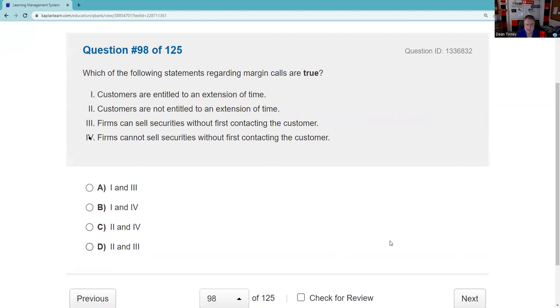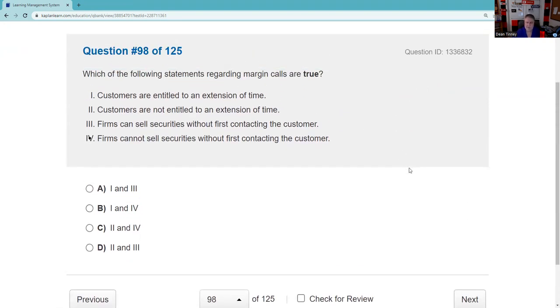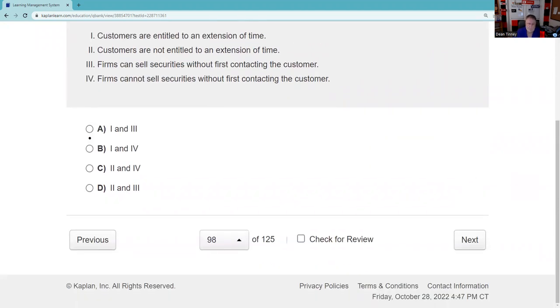Which of the following statements regarding margin calls are true? So the margin call is the call for initial money, right? So you buy 1,000 shares at 40. I'm the margin clerk. I say, do you want to do this in your cash account or your margin account? In your cash account, your margin call is 40,000. In your margin account, it's going to be half of that. It'll be 20,000. So which of the following is true?